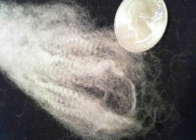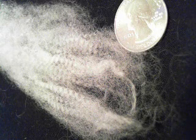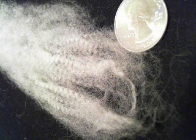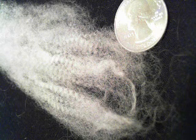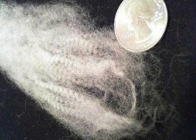Now those tiny little crimps really have to do with how you can spin the yarn. Because those tiny little crimps are going to match up when you spin the yarn. So the tinier the crimps are, the tinier you can get your yarn.